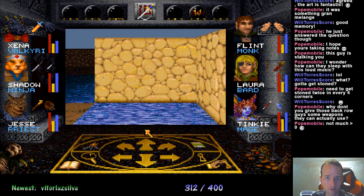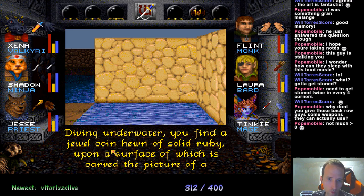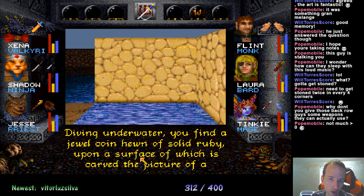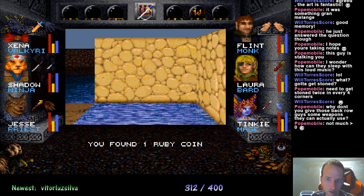Searching. Diving underwater, you find a jewel coin hewn of solid ruby upon a surface of which is carved the picture of a mystical urn. Alright.